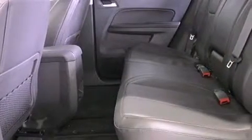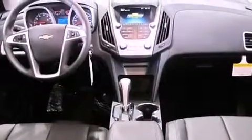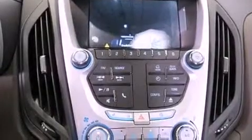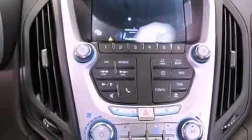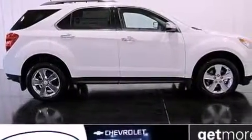The following features are also included: air conditioning with automatic climate control, cruise control, steering wheel mounted controls, CD player which is capable of reading MP3s, an engine immobilizer theft deterrent system, an illuminated passenger side vanity mirror, fog lamps, an anti-lock braking system, a rear parking aid, and an auxiliary power outlet.